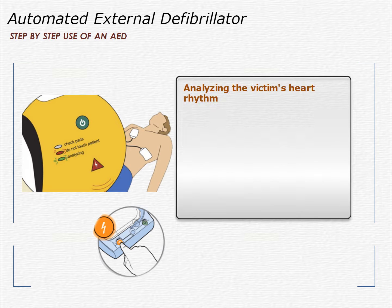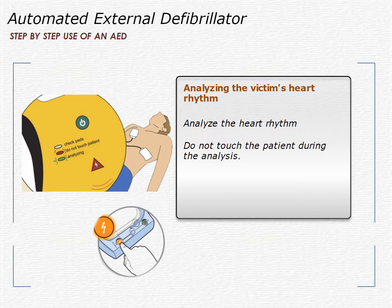Analyzing the victim's heart rhythm. The machine will analyze the heart rhythm and in less than 8 seconds determine whether a shock is needed. No one should touch the patient during the analysis. If the device indicates, stand clear and hit the shock button.